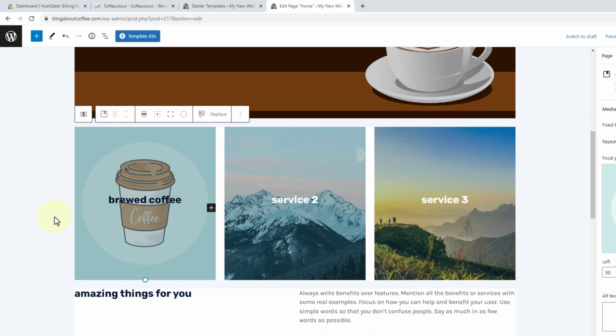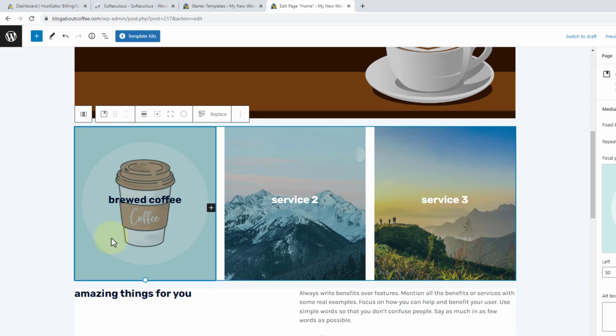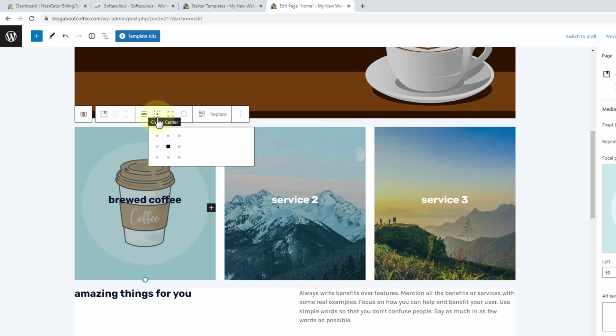Then say we wanted to change the position of this text, we just need to click on the background image, and then click this symbol in the menu above it. Now we can change the position here. And for my example, I'm going to put mine at the bottom.